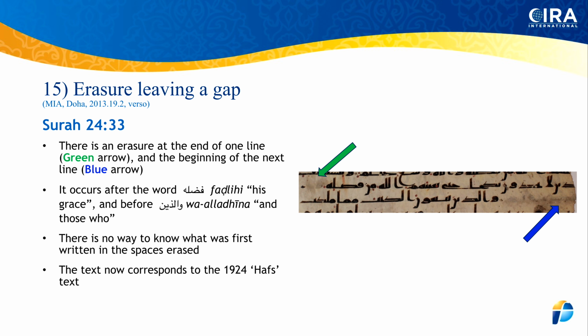And it occurs after the word fadlihi. What does that mean? His grace, his provisions, his generosity. Okay. And it goes before alladhina. That's right. And those who. So you can see that there is something in between fadlihi and wa alladhina. We don't know what it is. There's no way to know that because they've erased it.